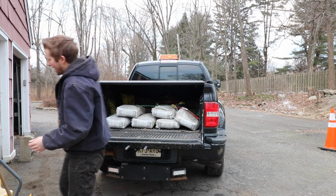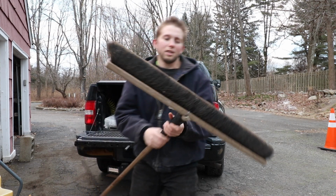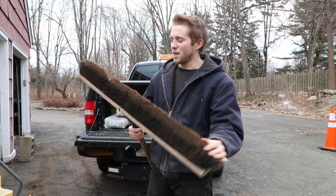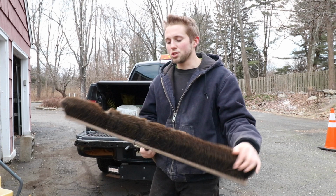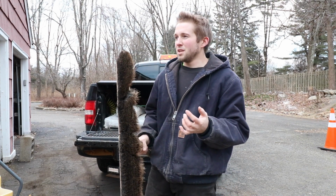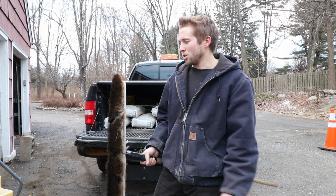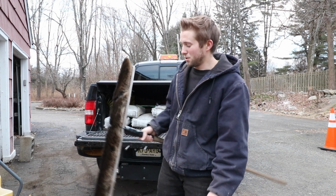Now, in addition to what I have just listed, I also keep a brush in the back, and I use this brush. I found this to be the most effective at removing snow off cars. Obviously, you want a soft bristle brush. You don't want a heavy-duty road bristle brush, because when you go on your car or somebody else's car, you're clearly going to scratch the paint.